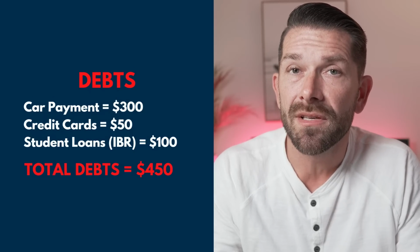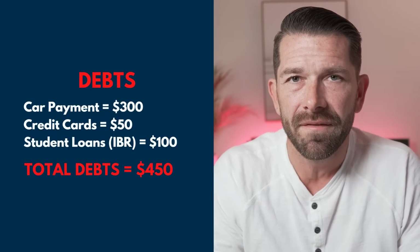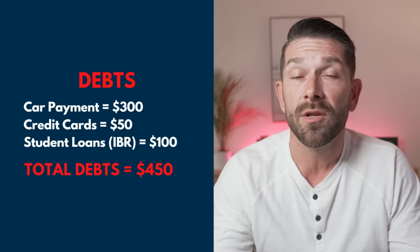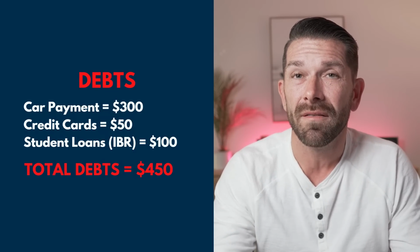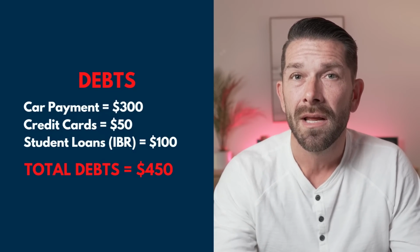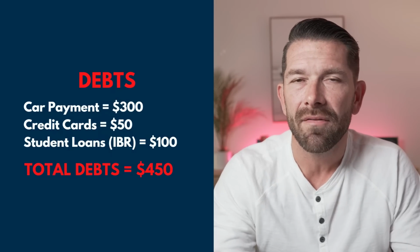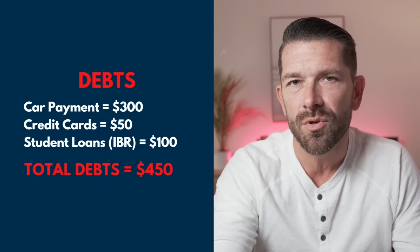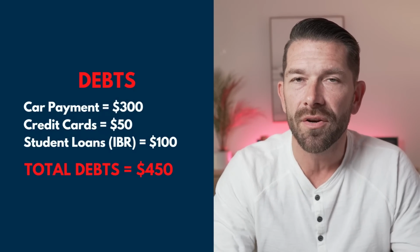So for purposes of running our first scenario, we're going to assume that you have around $450 in monthly debt. We're going to assume that you have a $300 car payment, about $50 of monthly payments in credit cards, and also around $100 in student loans that you pay every single month. And for the student loans, we're just going to assume that's an IBR payment. So total monthly debt in this case is going to run $450.